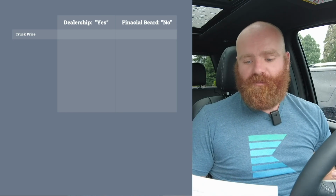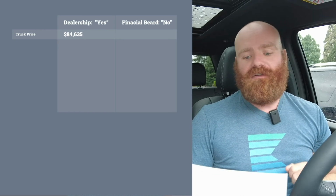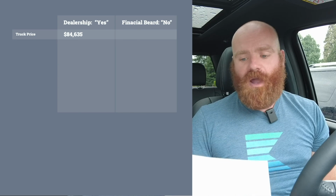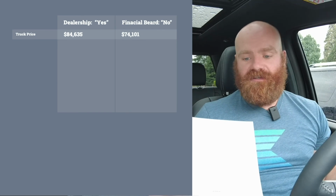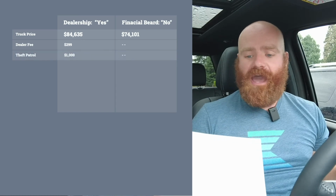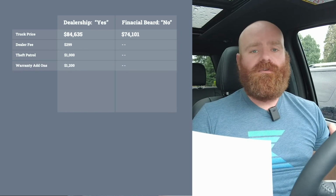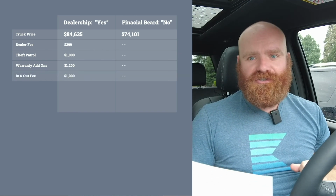So right off the bat, the truck price that they had was $84,635. What I ended up paying for the vehicle was actually a little bit less than invoice, again, because I knew that they had some holdback money there. So I ended up paying $74,101. Now we have a dealer fee that they were trying to charge for $299. I didn't pay that. They had this Theft Patrol add-on thing for $1,000. I didn't pay for that. They had this warranty add-on that gave you warranty, oil change, blah, blah, blah, $1,200. I said, nope, I don't want that. They were trying to charge me $1,000 to do the in and out.